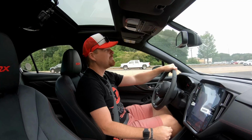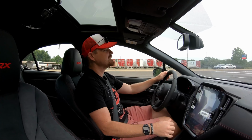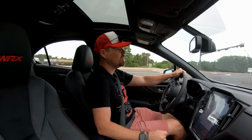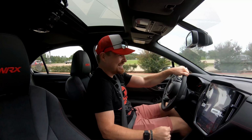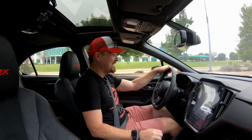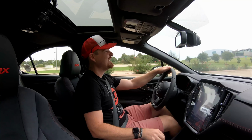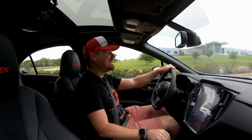Now, it only picked up 3 horsepower and no additional torque, but with that larger displacement engine, the delivery of the power is a whole lot better than what was in the old model because, oh yeah, it's quite fun getting out on the road and letting it go. Woo! Yeah, this could be a very fun car to live with.